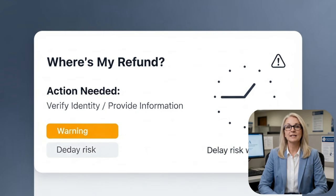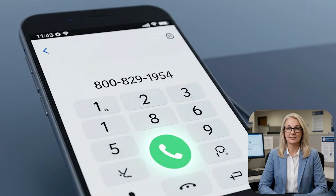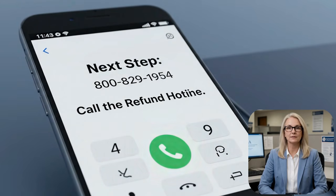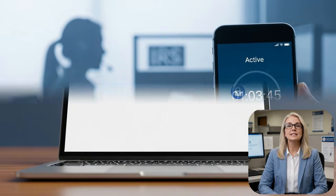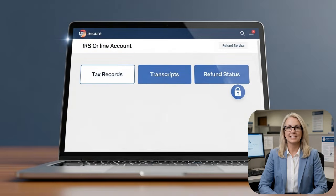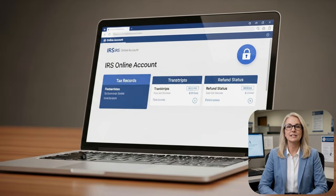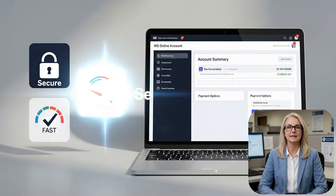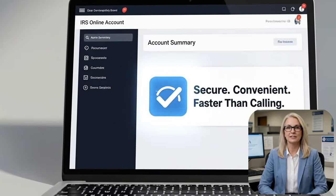If the tool doesn't give you any useful information, you can try calling the IRS refund hotline at 800-829-1954. Fair warning, wait times can be long, especially during peak tax season. You might be on hold for an hour or more, but sometimes it's the only way to get real answers. Another option is to set up an IRS online account. This lets you view your tax records, see transcript information, and track your refund status all in one place. It's secure, it's convenient, and once it's set up, it's usually faster than calling.